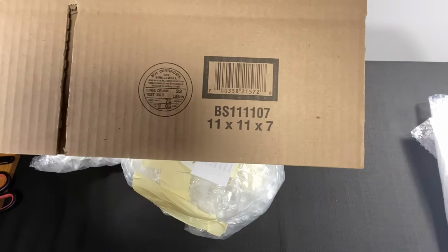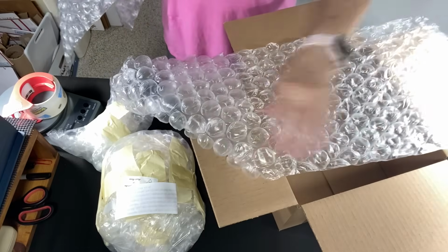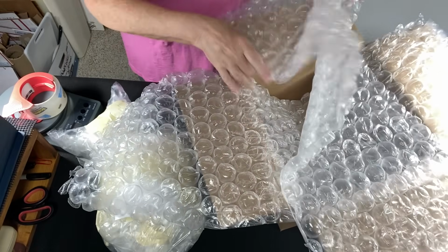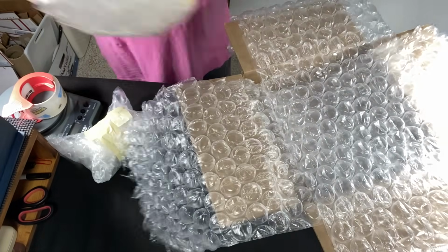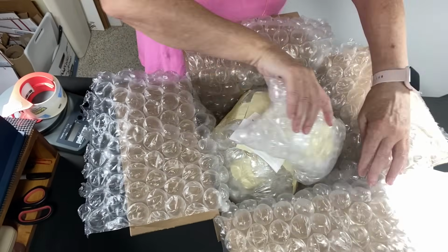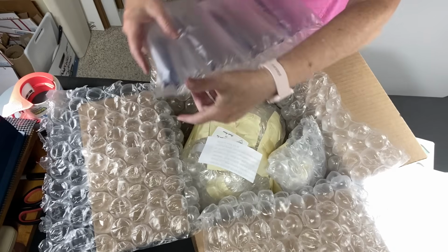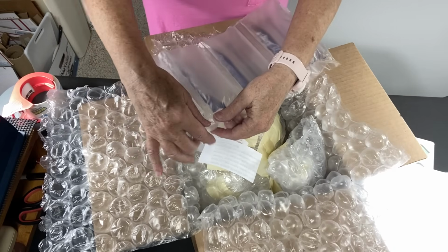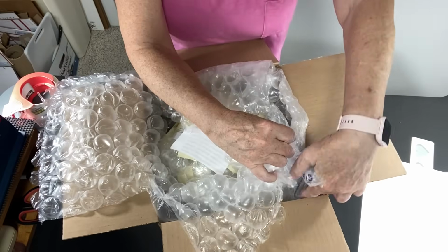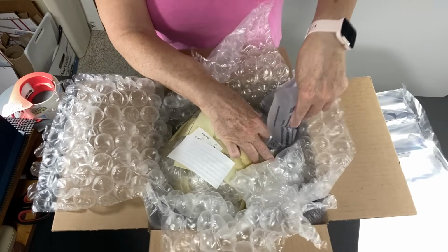This box is 11 by 11 by 7. I'm going to see if I can make it work. Got 3 sheets of large 1/2 inch this direction, 3 sheets this direction. At the very least, I'll put some air pillows where I can. See if we can get 2 air pillows in here.